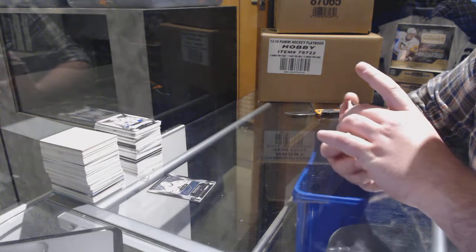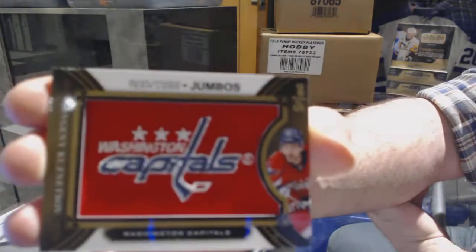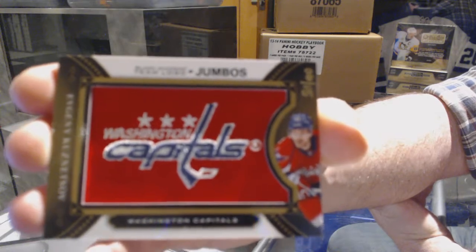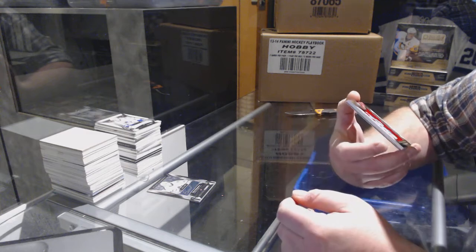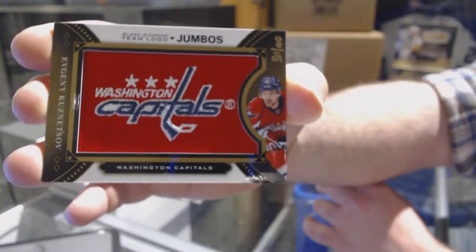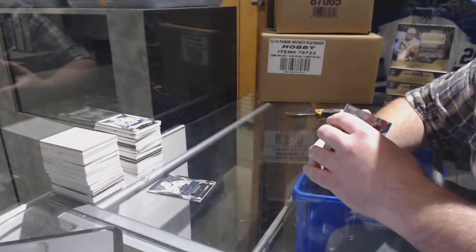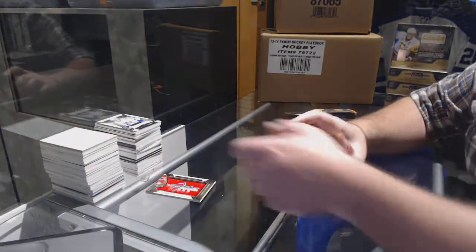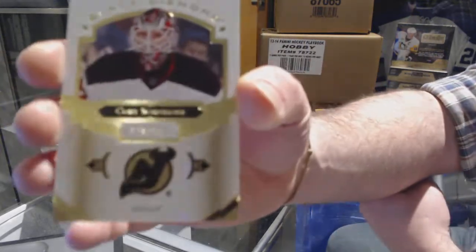And we have a team logo jumbos for the Washington Capitals of Evgeny Kuznetsov. What number? No, front. Oh, it's short, 6 out of 15. Wow. And we finish it off. The New Jersey Devils of Corey Schneider out of 249.